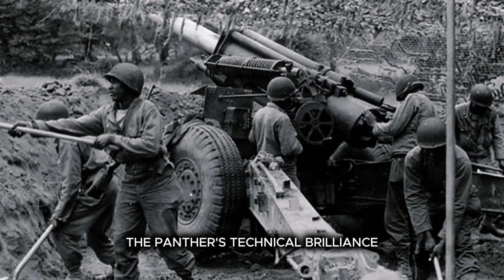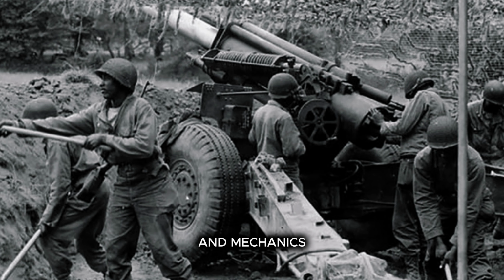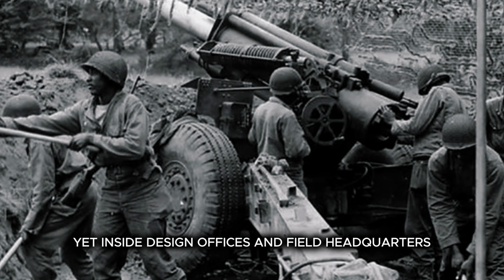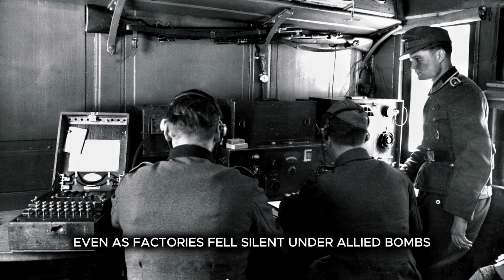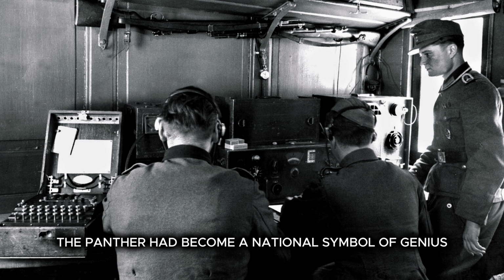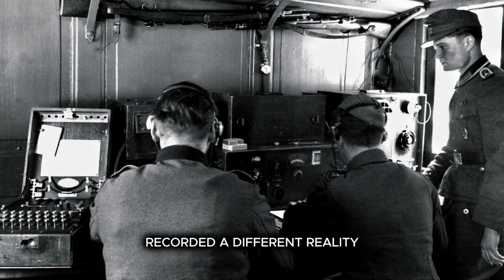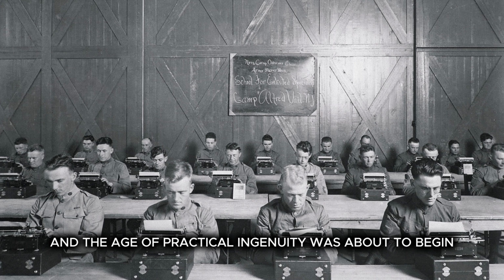The Panther's technical brilliance depended on perfect conditions, skilled crews, unbroken supply chains, and mechanics who could maintain its complex transmission. By late 1944, those conditions were crumbling. Yet inside design offices and field headquarters, faith in engineering perfection persisted, even as factories fell silent under Allied bombs. The Panther had become a national symbol of genius and hubris, while the Wehrmacht still celebrated its invincible cat. American ordnance files already recorded a different reality. The era of mechanical artistry was ending, and the age of practical ingenuity was about to begin.